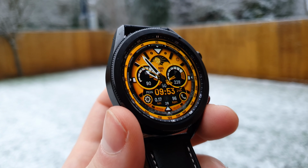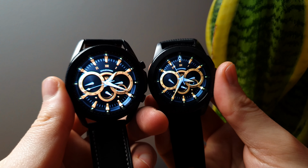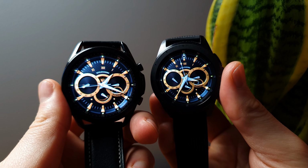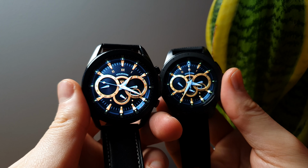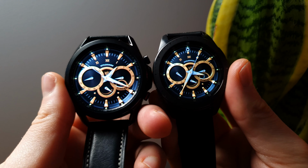Whilst on the subject of the screen, one other major improvement on the Galaxy Watch 3 is the screen brightness. Now, not many people on YouTube have mentioned this, but there is actually a significant difference between the Galaxy Watch 3 and the Galaxy Watch in screen brightness. It's something I didn't like about the original Galaxy Watch. It made it pretty difficult to see, especially when you're running in daylight.